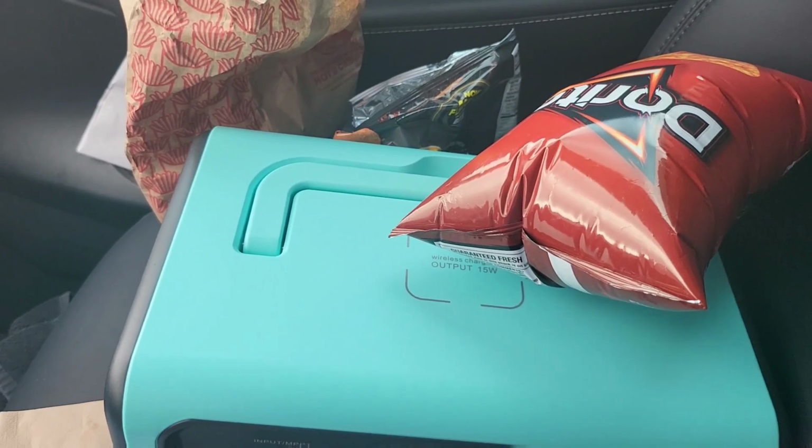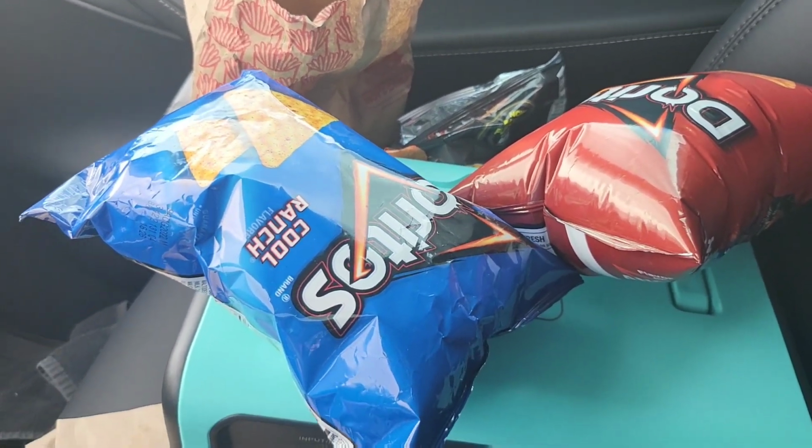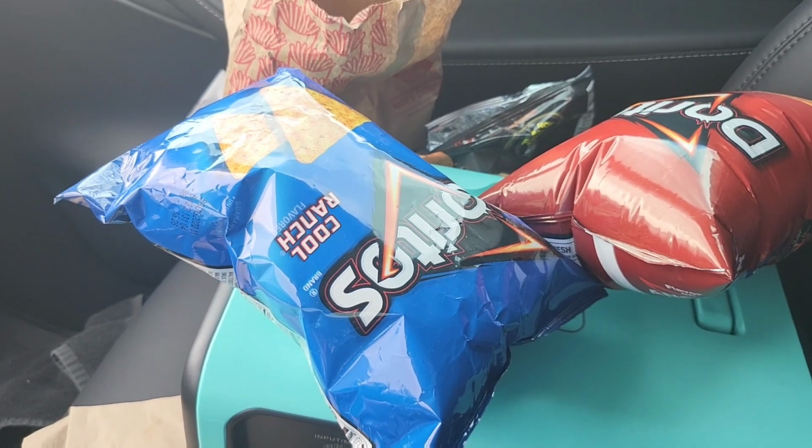So this is actually funny. Since we're up so high, the bags of chips are about to explode just because of the extra pressure. So that is actually kind of funny.